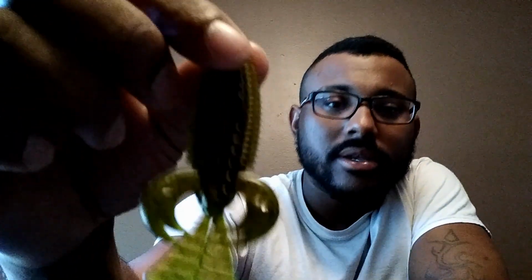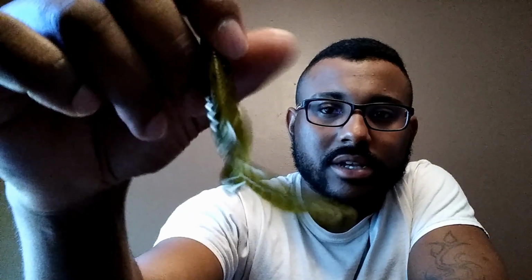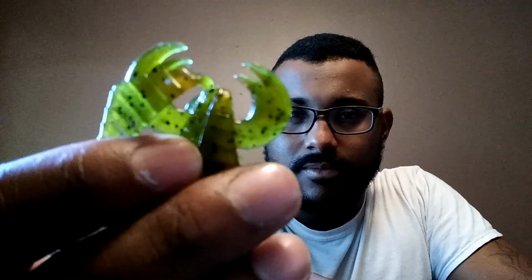But it's a little different. If I had a creature bait here with me, I'd show you the differences and the similarities. Ooh, maybe more of a beaver bait. It's got this nice little flat tail. I like the body on it. It's very, very textured. Wow, I really like this one. It's kind of got the claws of a crawfish or something. So that's a pretty wicked design.